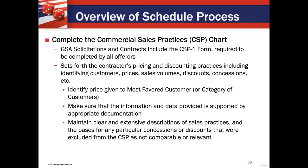You're going to identify which is your most favored customer or potentially category of customers, who gets your best price. And you want to make sure that all this information, you want to err on the side, again, of disclosure, and that all of your pricing is in there from the low to the high. It doesn't mean that when you identify your most favored customer that that's the pricing the government's going to get. Of course, it's the pricing the government's going to want to get, but it's a negotiation standpoint. And so the key, though, is you want to disclose everything, because if the government later audits and finds out that you had some lower prices or additional discounts or concessions you did not disclose to the government, that's when you have a big headache.